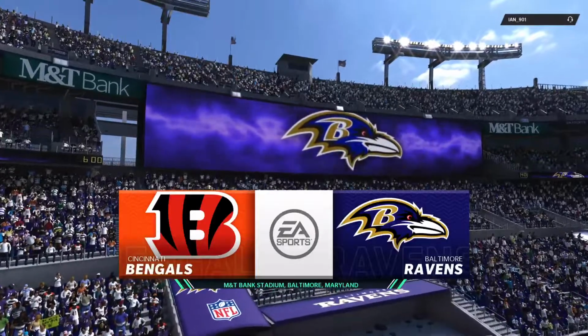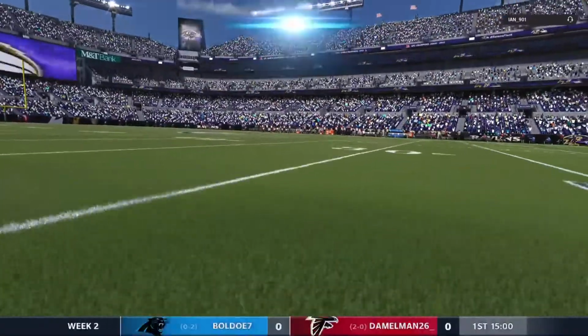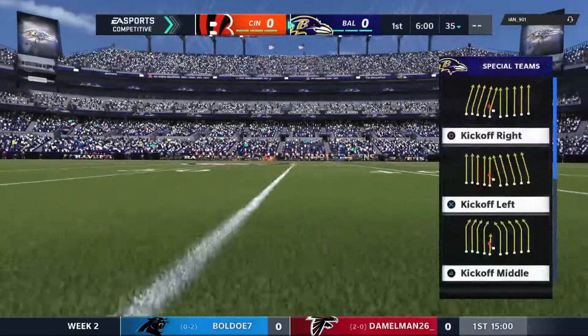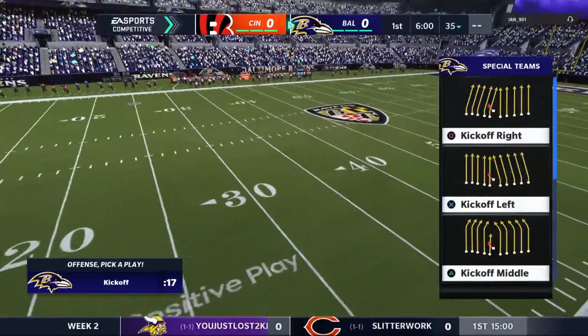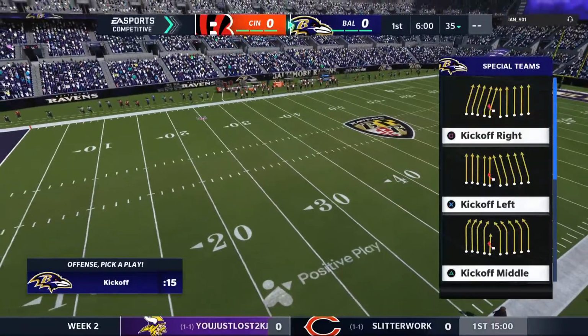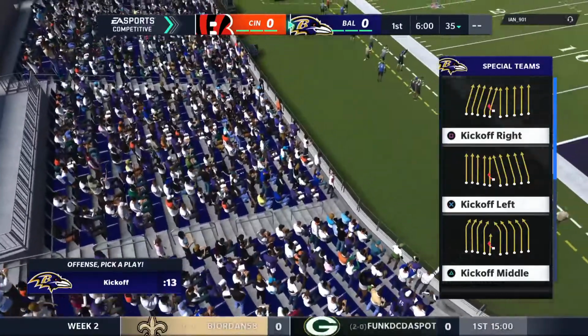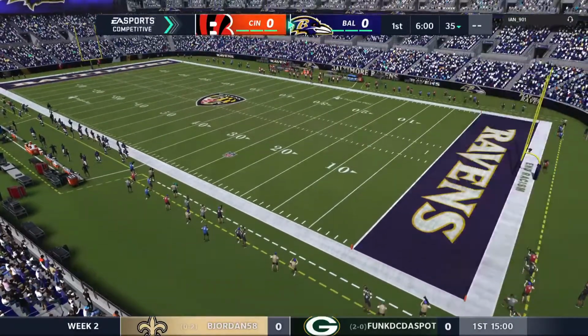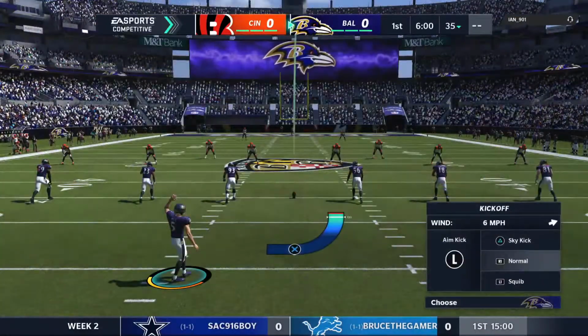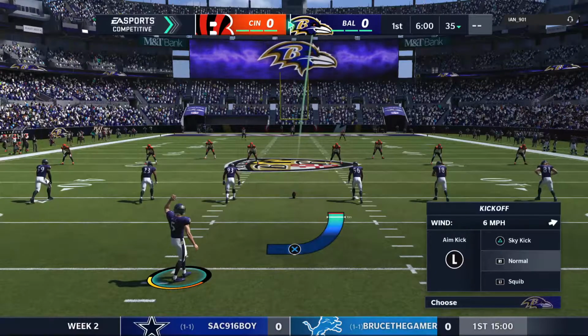Baltimore, Maryland, and M&T Bank Stadium. The scene a few moments ago, here it is. It's unlike any other in sport as both teams made their way out of the tunnel. These folks are fired up as their guys are ready to do battle between the Cincinnati Bengals and the Baltimore Ravens. Jason Myers set to kick off.